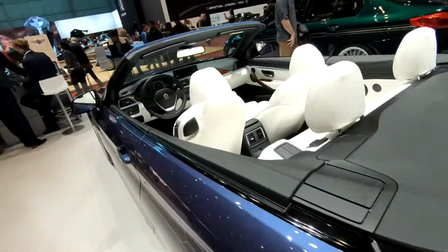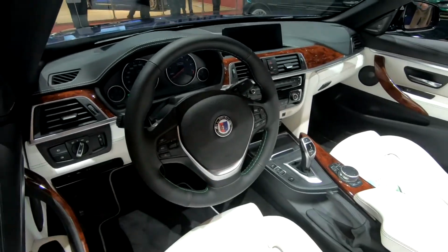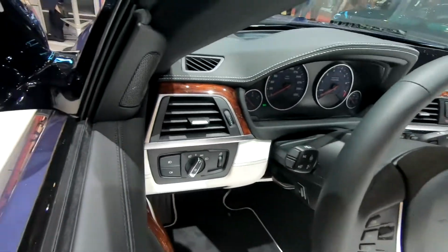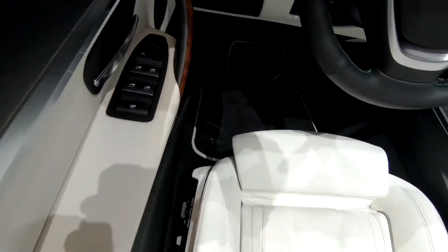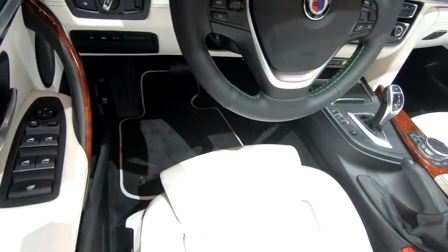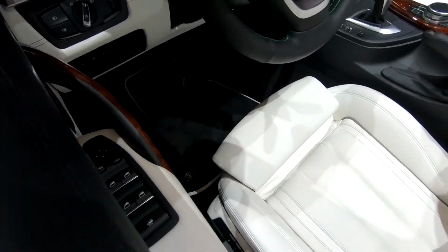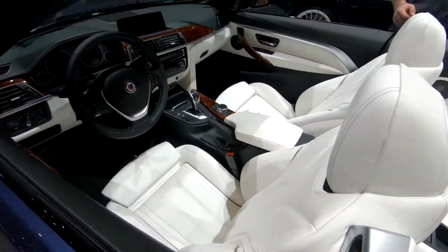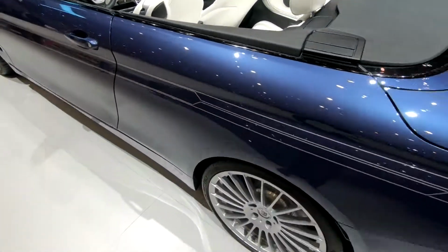And of course, if we go to the driver's side, there's the Alpina logo on the steering wheel, and amazing look all around the car here. And then of course, Alpina floor mats. Oh, I know, just pure white. But to be honest, looks amazing.